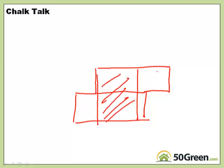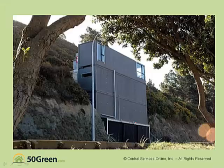And then you have two little wings for, I think, kitchen and bedroom, something like that. This one here is in New Zealand, and it intrigues me because it's built into the hillside. In California, you'd have to do some major structural work here to build something like that. Obviously no windows.